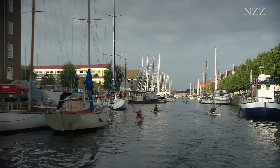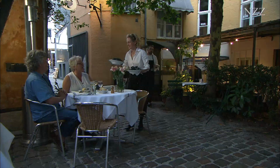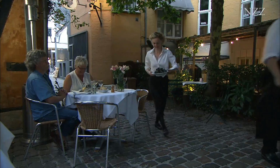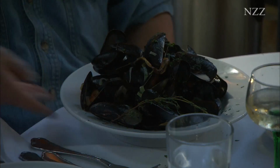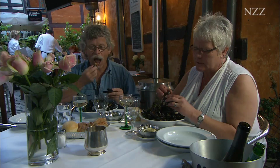Copenhagen has a great deal to offer gastronomically. With a total of 14 Michelin stars, it's ahead of, say, Vienna, Rome, and Berlin. In addition to avant-garde eateries, there are several speciality restaurants with cuisine from all over the world. The Alsace, for example. Who would suspect such a thing in Copenhagen?